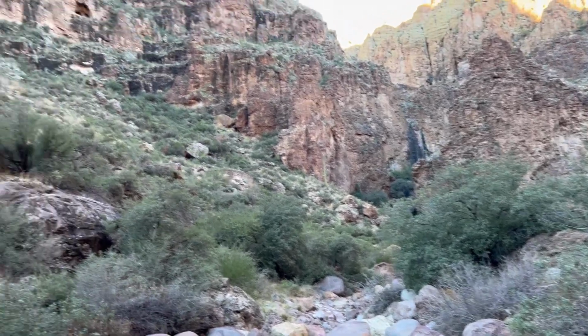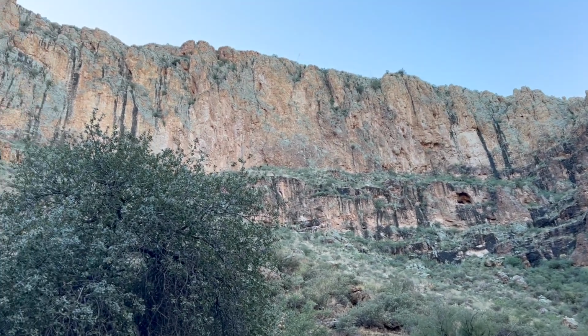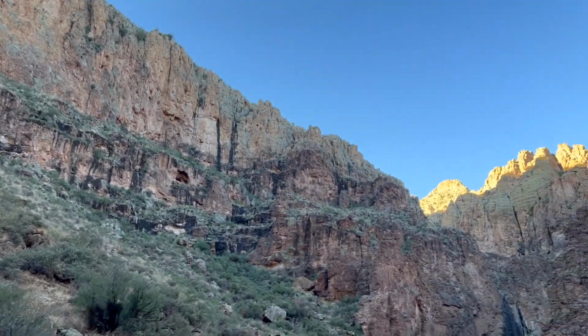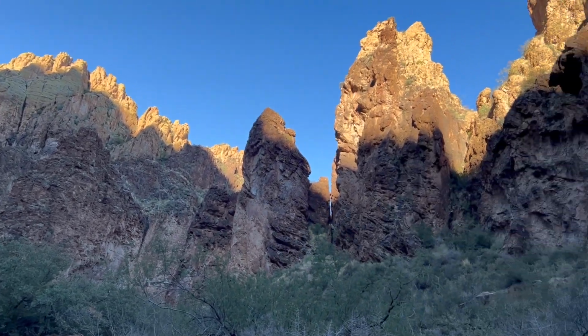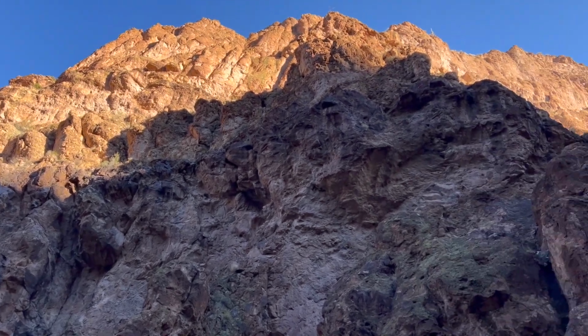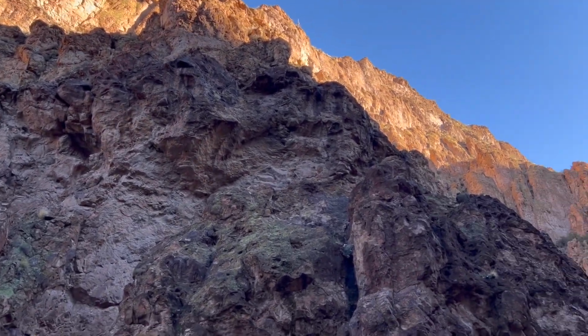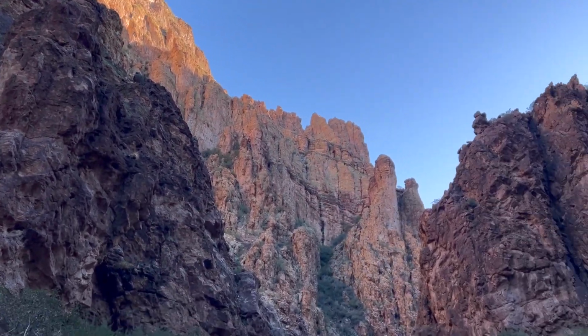This is our back canyon. You can see a few more erosion caves up on the walls of the canyon, but I'll pan around the canyon so you can see how deep we are, how narrow it is in this section. Sun's just starting to come over the canyon walls. Although it's probably 2 hours after sunrise, it's just barely peeking into this canyon because it's so steep and narrow.